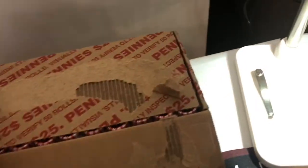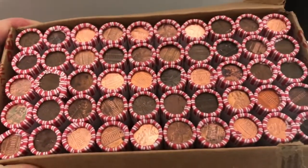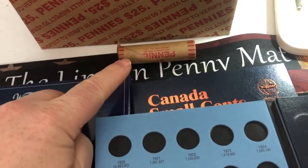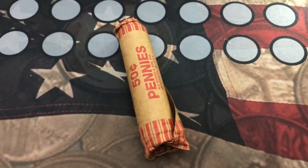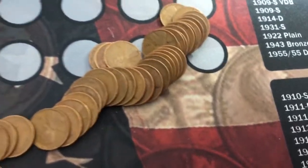So I opened this box up to make sure that it's circulated. It is indeed circulated. So let's get this hunt going. We're going to start with the eBay coins first, and then we'll do these. Okay, so the eBay roll is supposed to be an unsearched roll. It had a Wheatie from the 20s on one side and just a wheat pack on the other. We'll just go through these and see what we got.